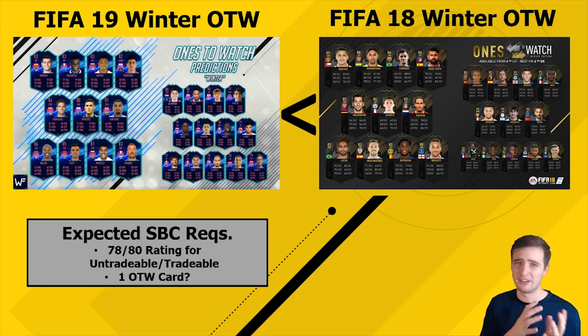I think this is going to be a very, very cheap SBC though, because I can't even convince myself to go out and do some of these cards, because even with the upgrades, I don't think some of these guys would be all that attractive. Even with Morata, who got 2 informs, I just can't see myself getting excited about any of these. So I think this is going to be a very, very cheap SBC, one that's difficult to invest in. It might not even require a One to Watch card, as I'm looking at it again, unless they get some major transfers towards the end here.